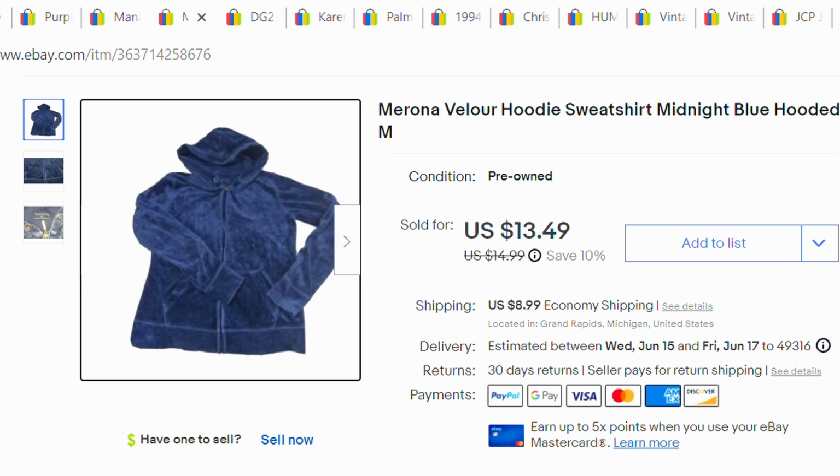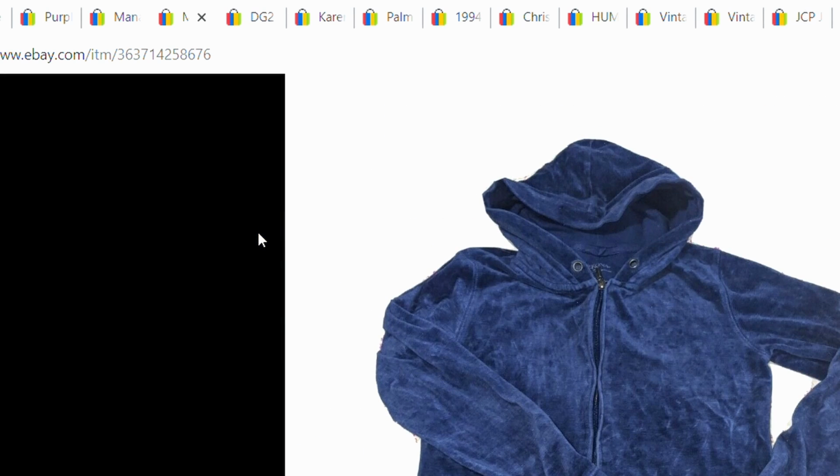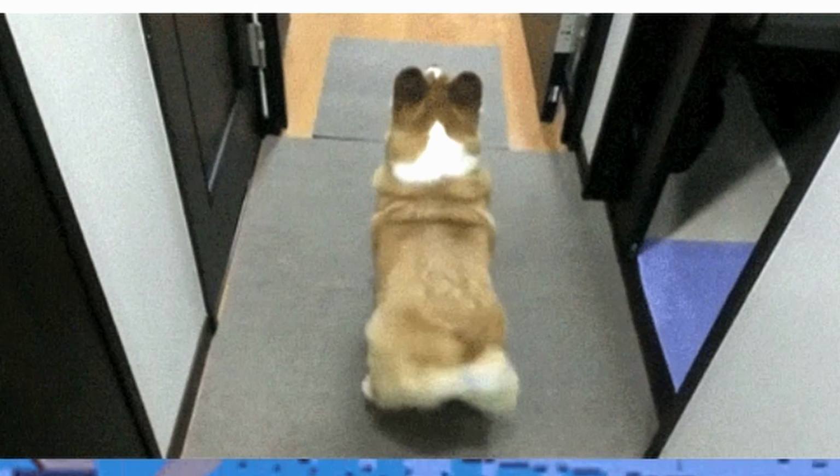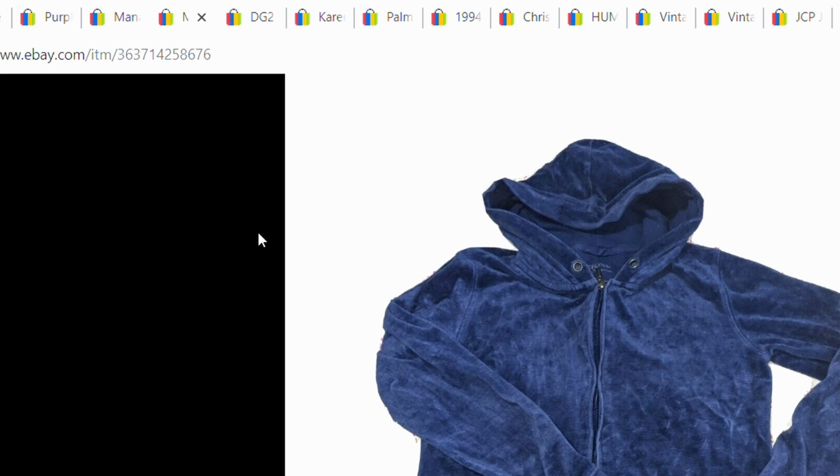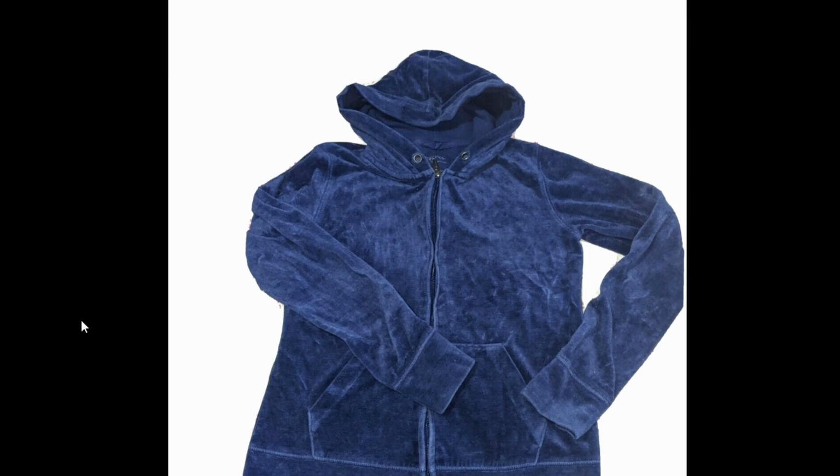Okay, so here's one of those things and you're probably thinking, why is this on your favorite list? I'll tell you why. This is a Merona velour hoodie sweatshirt, midnight blue, hooded, medium. This is one of my favorite finds because this is a freebie I got out of my own closet. I was cleaning closets one day and I pretty much got rid of all of our velour sweatshirts. All of us girls used to wear these. I just decided, oh, I haven't been wearing these anymore. They're comfy. I used to have them in every color with the matching track pants. And then somebody took a picture of me and I didn't want to wear them anymore. I am passing these along. This is my favorite find because it just came out of our closet.